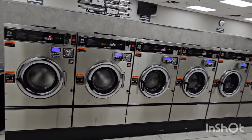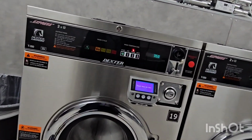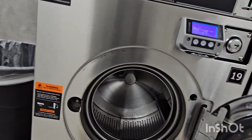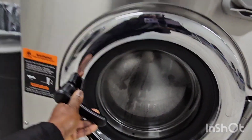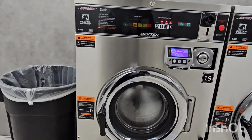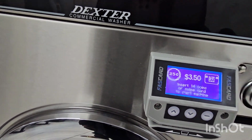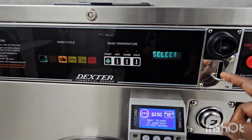Now, these are the small machines right here. This is a small machine, right? You load the clothes which go here, enough of them, and then you close it like this. After closing it like this, you see this small machine goes for $3.50. So you have to load your money here, your coins here, quarters.